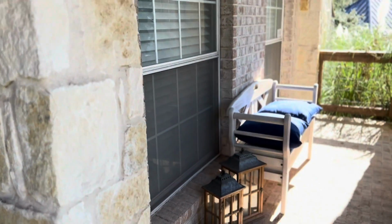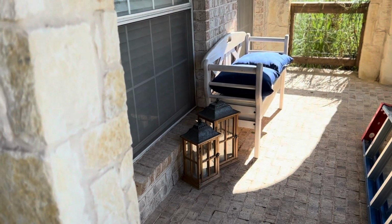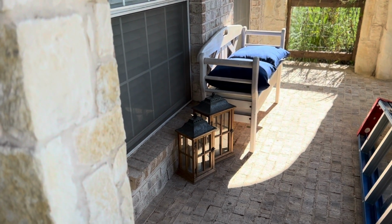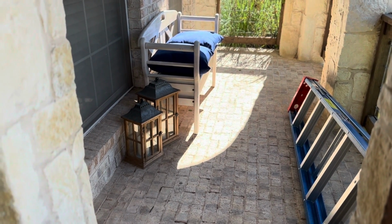I just moved those lanterns that were originally part of the fall decor. I moved them over there. Those are from Walmart, and I left the ladder out because I have to climb up and turn on all the timers on the garland on my doorposts.